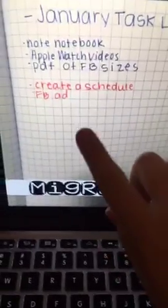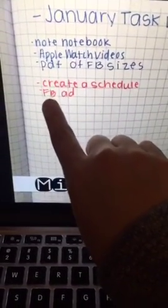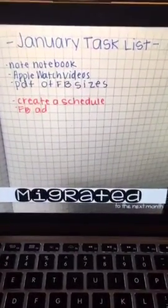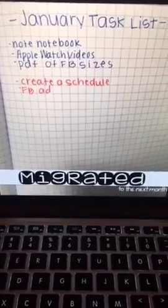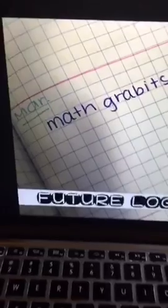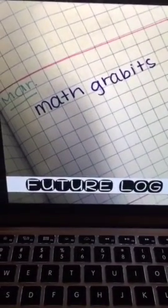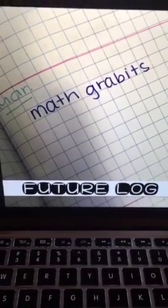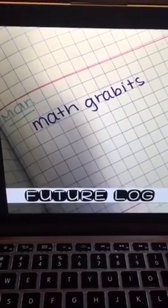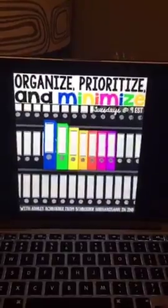Actually, 2 of them. I want to create a work schedule for myself, and I want to create a new Facebook ad successfully without it being denied, because that's been a challenge for me these last couple of months. So those tasks were migrated from a previous month. I also moved something to the future log. Unfortunately, I've just not had the work and create time to create my next pack, my math grabbits, which is #sadface, but I put it in the future log because I want to show you one more symbol, and I'm actually going to scroll back to the beginning of my slideshow here.